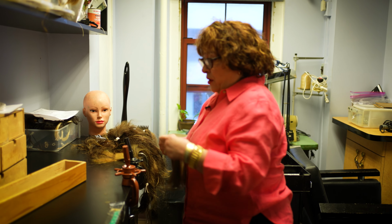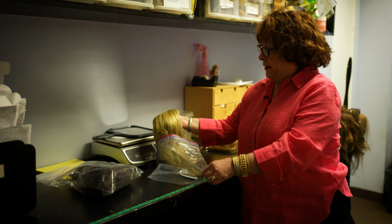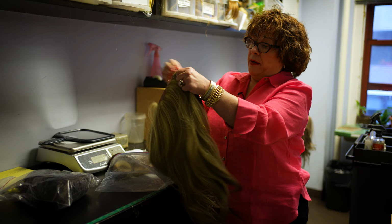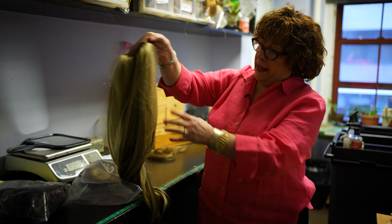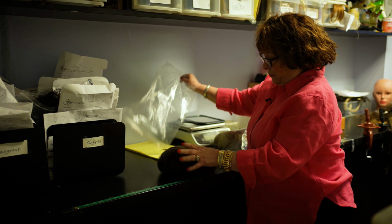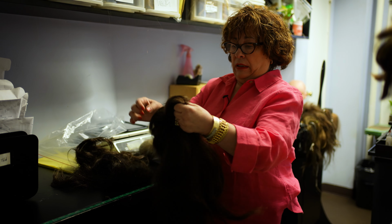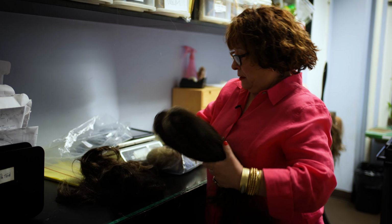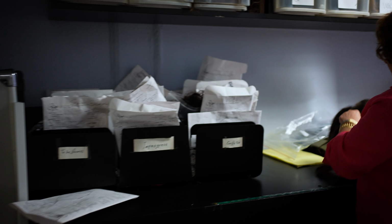So these are some pieces that we're still working on. This is a young girl that's been a client of mine forever and ever. And we have created the low lights and the highlights. This is another one. This gal is coming in from Arizona to have these put in. This is hers. And these are all the pieces that we're working on right now.